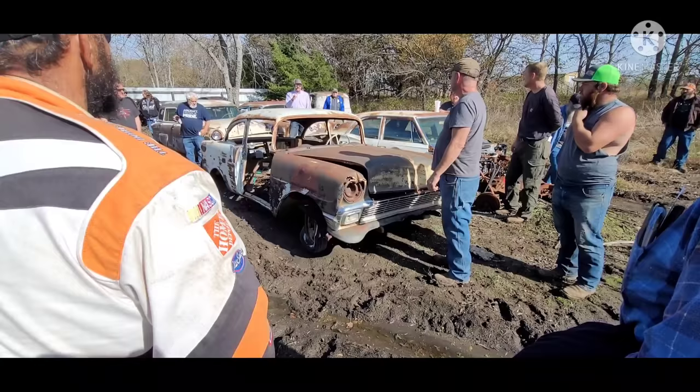Right over here. Model T body. Here's the money right there. So, how much on it? How much?